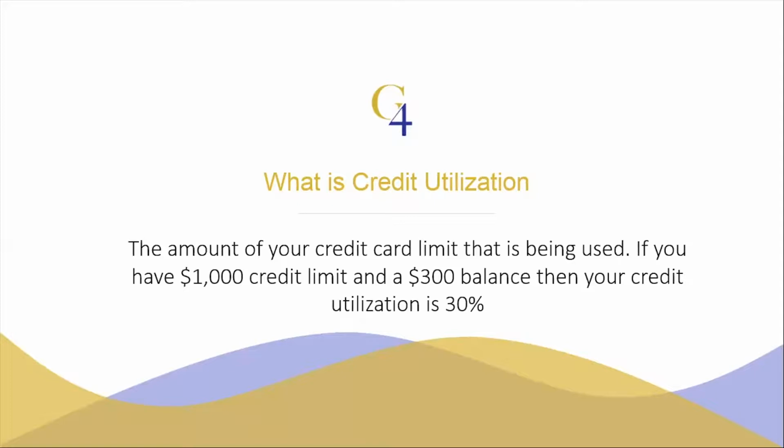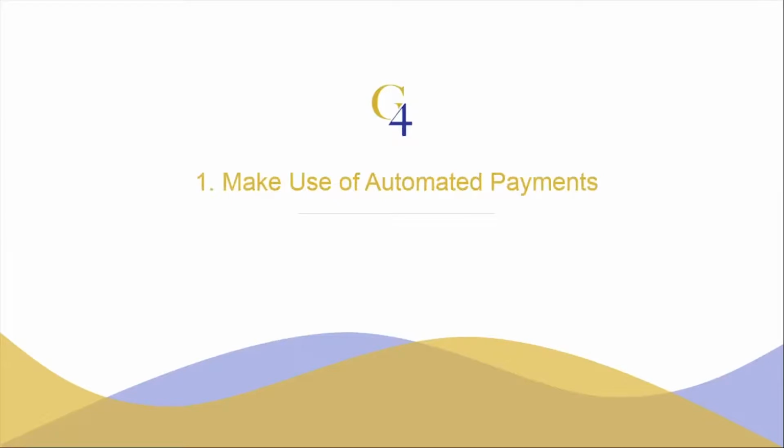So remember, 30% is kind of the benchmark of where you want to be, and you actually want to get down to the 10 to 15% mark for your overall credit utilization. This is going to be for all of your credit cards combined. You want to keep them below the 30% mark.